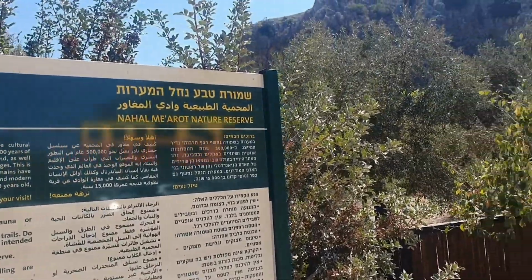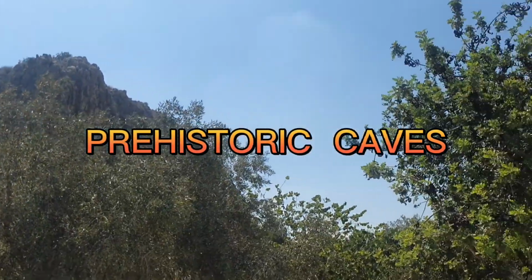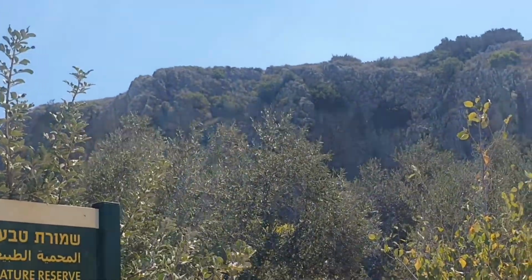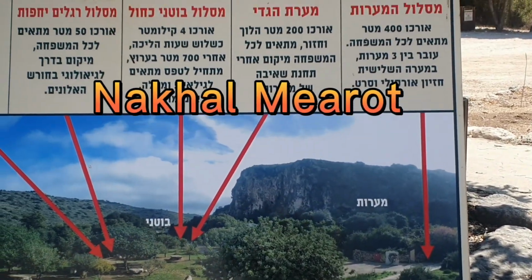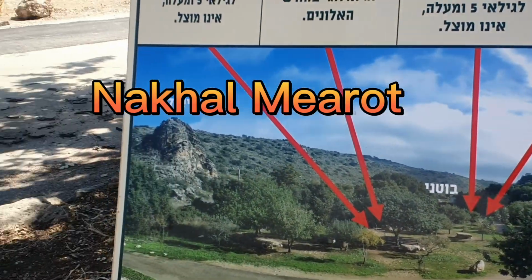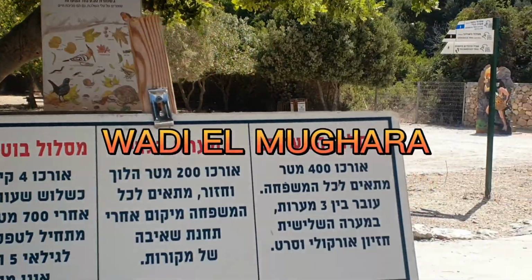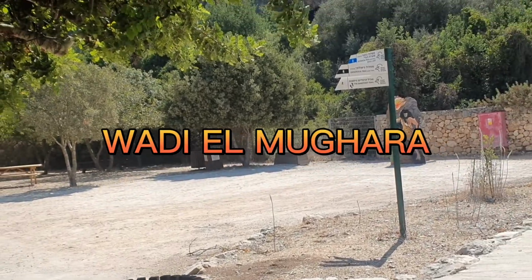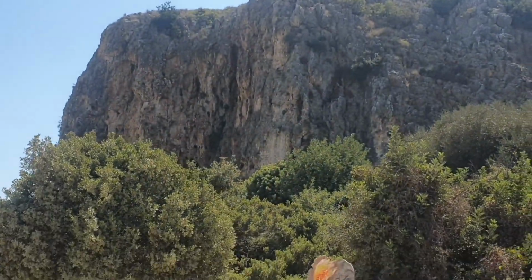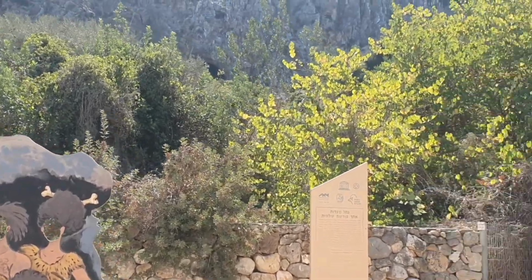Let's welcome to the Nakhal Mearot, also known as Wadi el Mughara. The Nakhal Mearot Nature Reserve extends for more than 2 kilometers on both sides of Wadi Mearot on Mount Carmel. The Wadi begins near the Druze village of Dalyat al-Carmel and makes its way west to the Mediterranean Sea, south of Kibbutz Nevi'im. Well-developed Mediterranean woodlands are preserved on the slopes of the Wadi, which is habitat for many animals.